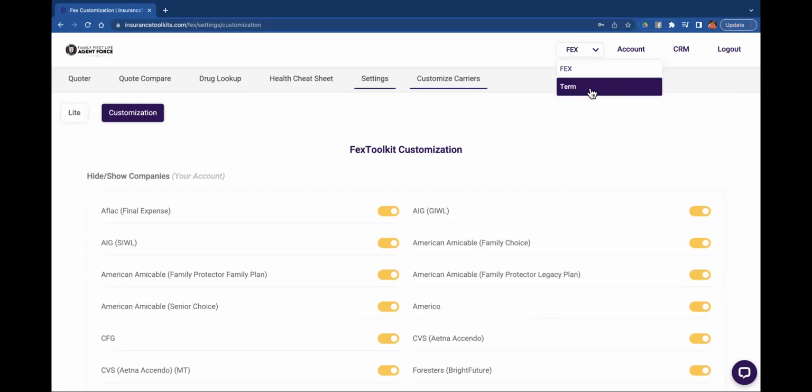Final expense and term products. This is not going to be for whole life. This is not for your universal whole life or your index universal products. You will have to go to those different carriers, or as I've done, download those certain carriers like Mutual of Omaha.